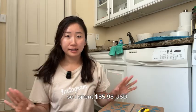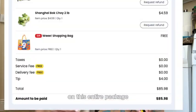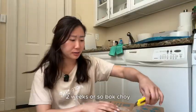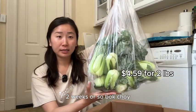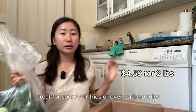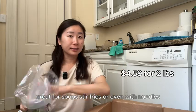So I spent $85, $98 on this entire package. I'm assuming that it's probably gonna last us at least 2 weeks or so. Bok choy. Look how much bok choy they give you. Great for soups, stir fries, or even with noodles.